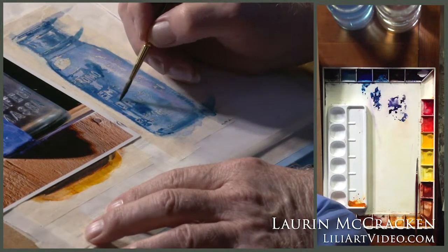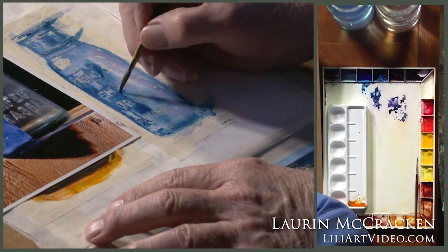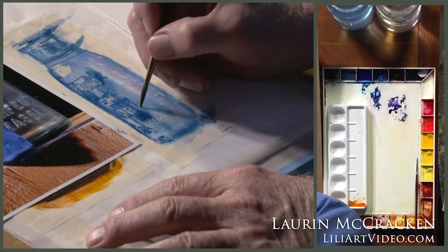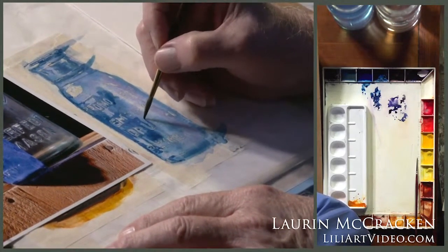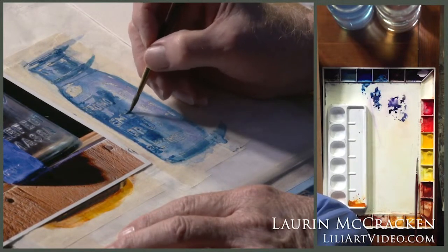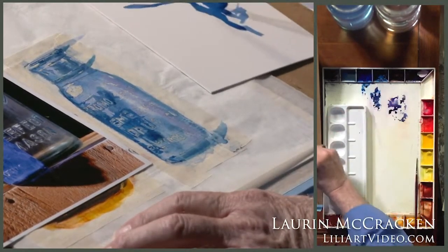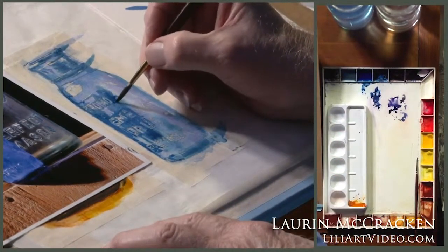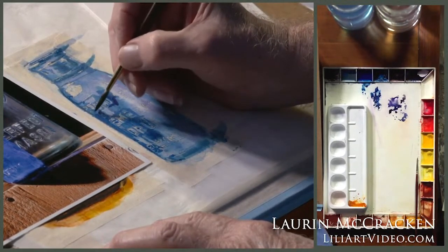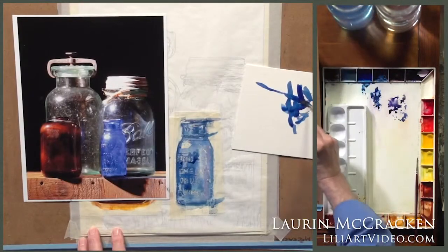Now, I'd be lying if I didn't say that having a steady hand is pretty essential to doing a high degree of realism. Again, I'll repeat something I heard said earlier, is that the more accurate your drawing from your tracing, the more accurate your painting is going to be. And if it's not in the drawing, it's a pretty high probability that it won't end up in the painting.